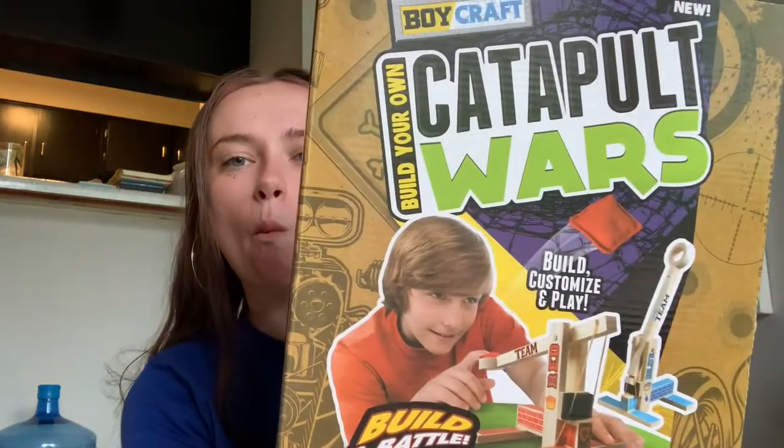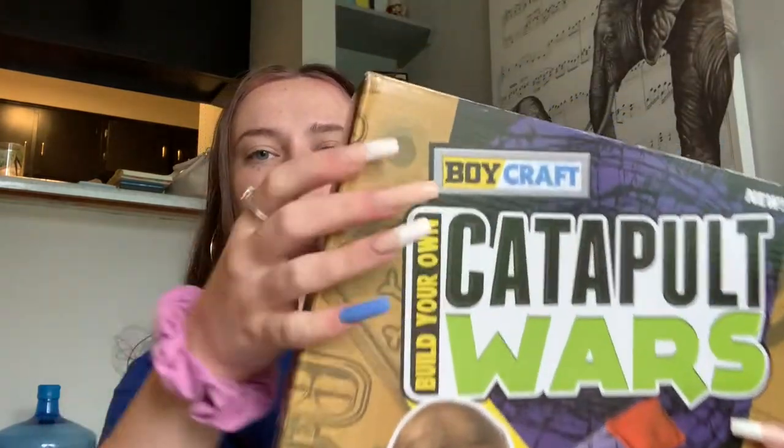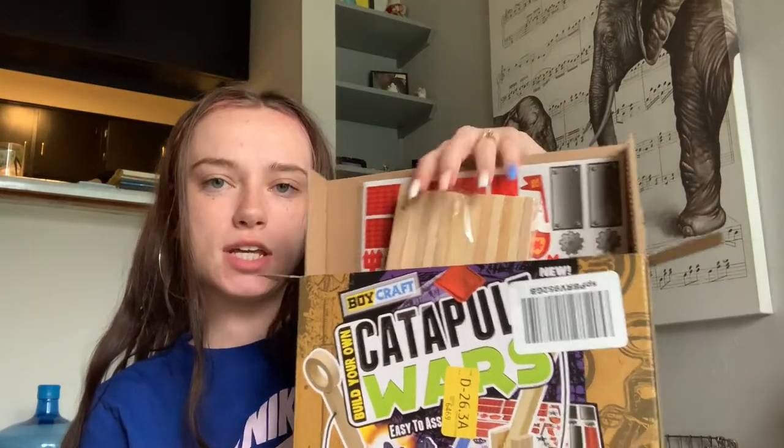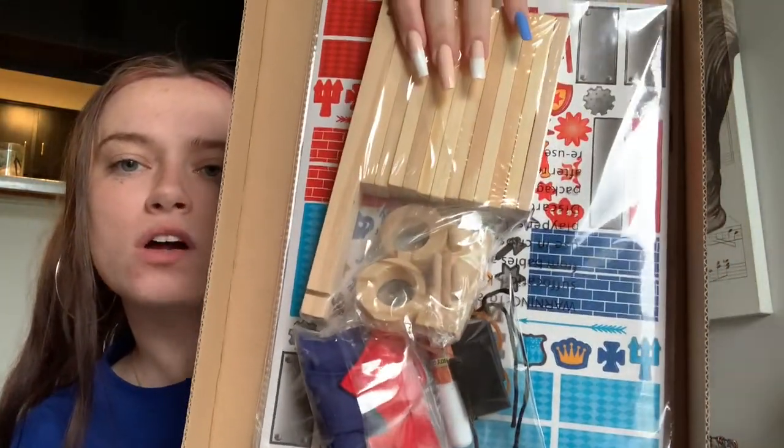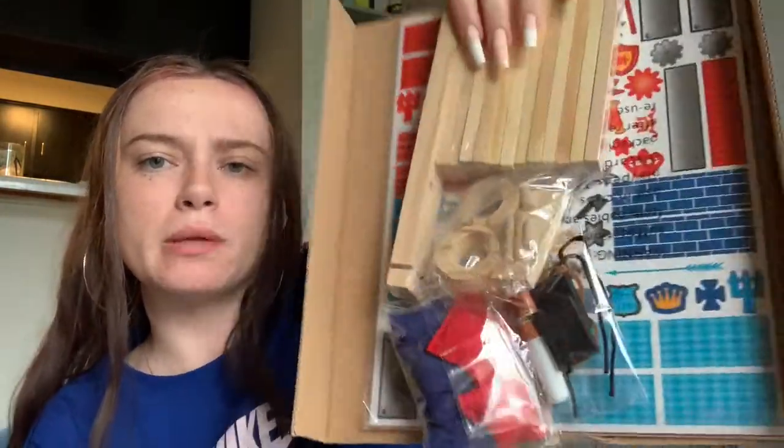Okay, we're gonna go ahead and open this up, and Jeremy doesn't know, but he's gonna get off of GTA for once, and he's gonna play this with me. But this is a boy craft, so technically I shouldn't be doing this. Okay, don't tell anyone. This is what it is. I got stickers, wood, and bean bags.